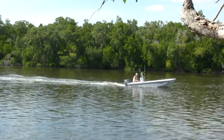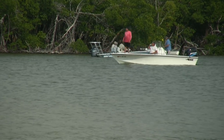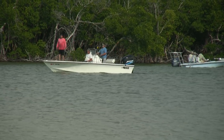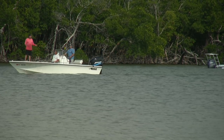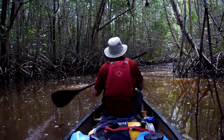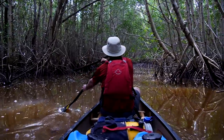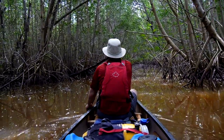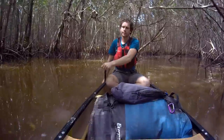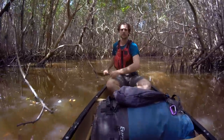Since this is a water access park, power boats are often a common sight in the main channels. However, there are some areas where motorboats just aren't allowed. One of those areas is a very narrow, shallow, and overgrown passage known locally as the Nightmare.